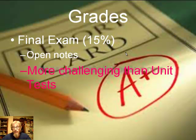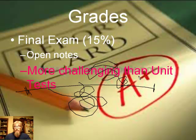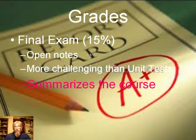And in fact, it's going to take concepts from all the different units that you've learned from the beginning to the end of the course, and it's going to integrate those together into more difficult problems that test how well you mastered all of this and what your grasp of physics as a whole is. So we're summarizing the whole course with this final exam. So it's going to be difficult.